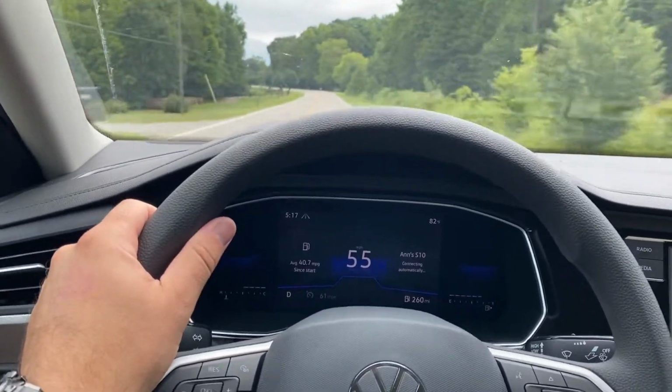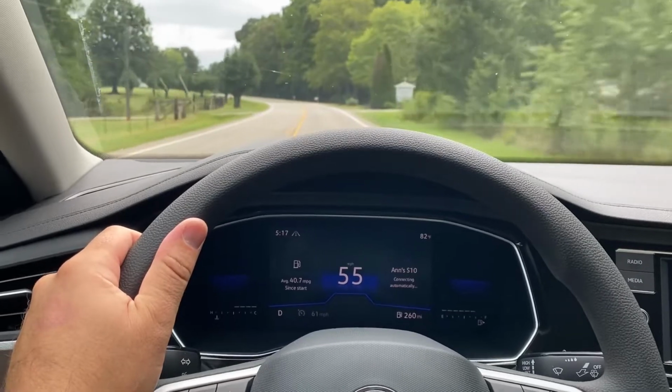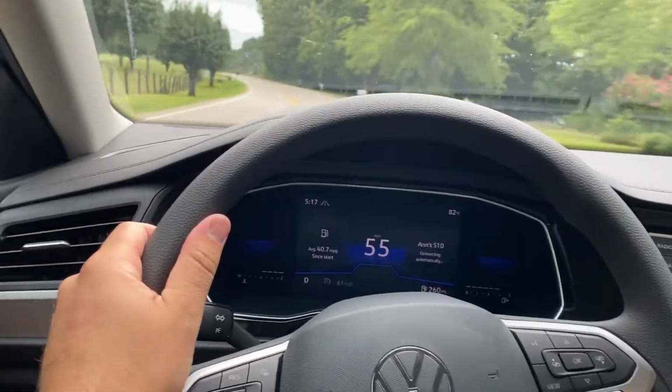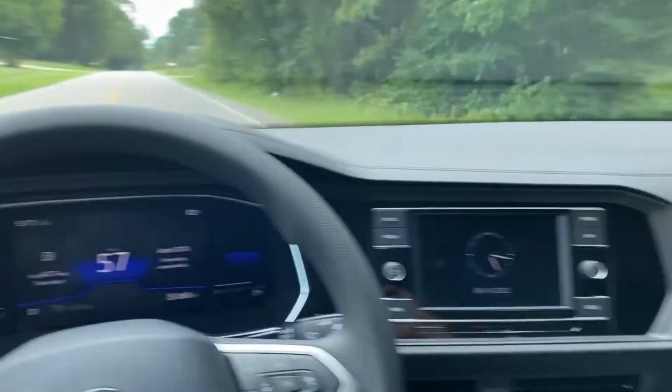So yeah, I'll do a walk around for you at the end here, but this is my first time driving the car, and my first impression, I'm really impressed.